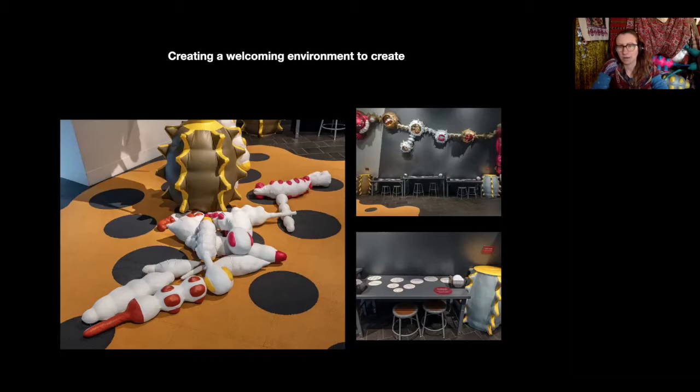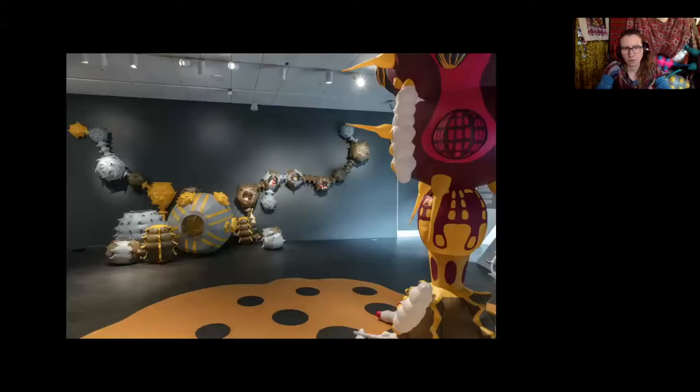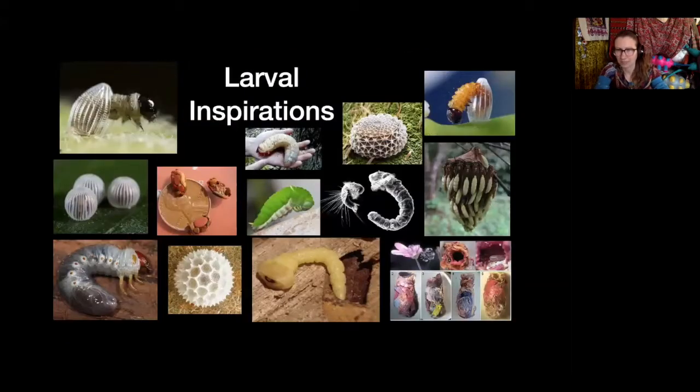And there was also this laboratory desk area where you could draw what you thought these larvae were going to become. And so you'd interact with this whole installation that has all of these different larvae that are in these incubation chambers, and they're all changing into new things. And a lot of it is about this idea of potential and what will these things become, and how can you as the audience affect what they become.